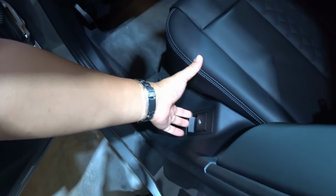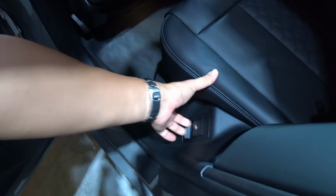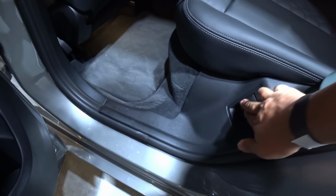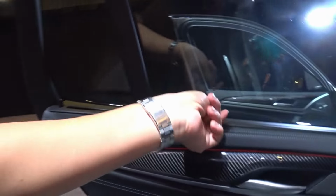This is nice. This is the seat recline adjustment, so you lift this lever to release it. This is for you to adjust the seat recline when you are seated, and this is to fold the seat down. As you fold the seat down, you see there is a seamless boot floor, and this is nice.